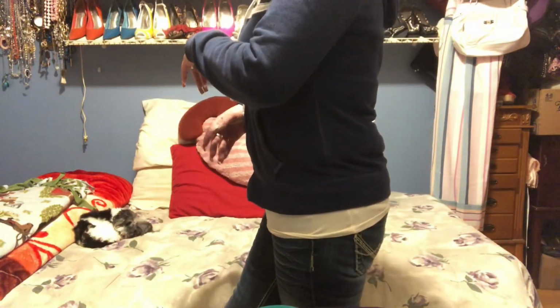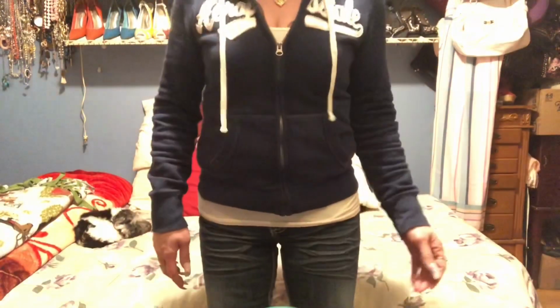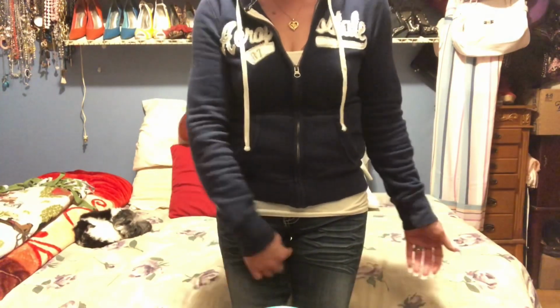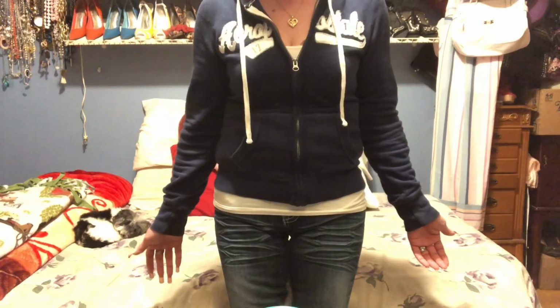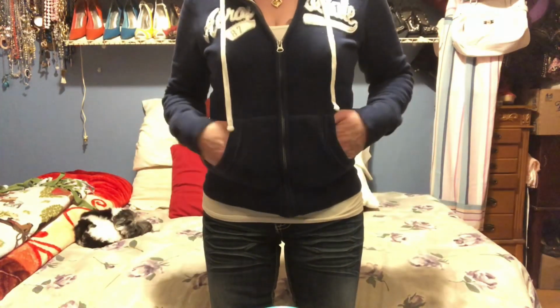I'll turn to the side for you guys. I never give you guys side views or anything. But it's just incredible. Let me pull up my jeans here because they're falling down on me. There's my back side. You can just see that I'm losing everywhere, even when I stand up. Look, there's no gap, like it used to be, between my legs. Even when I try to put them together, you still see that hole there. I don't have that gap anymore. You can just see that I pulled off so much weight, and I'm so proud of myself.